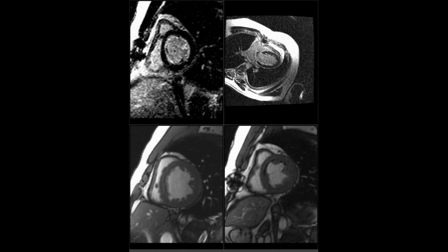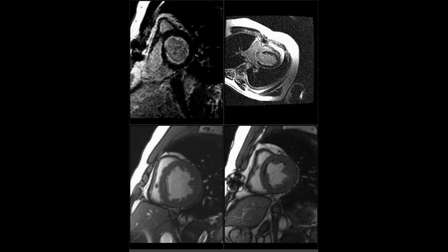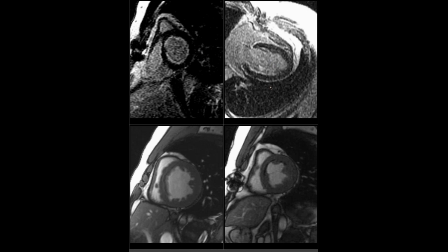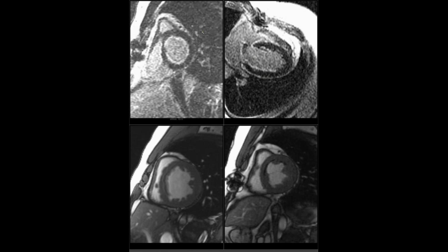And then the delayed post-gad was interesting. There's this circumferential enhancement. I think it's real, subendocardial, involving the left ventricle. You can see it here also in the four-chamber, going a little bit more towards the mid chamber as well. I think David showed a similar case of this a few months ago, and I'm wondering if this could be endocardial fibroelastosis. What do you guys think?